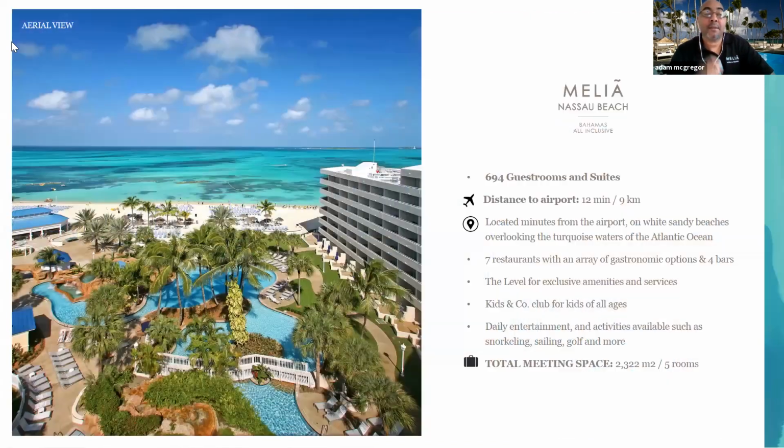All right, the Melia Nassau Beach, nestled directly on Cable Beach in beautiful Nassau. It's a really big family hotel, about 400 rooms or so, right next to the big casino. And you have easy access walking right across the parking lot to the Bahamar casinos. And only about 10 or 15 minutes from the airport as well.